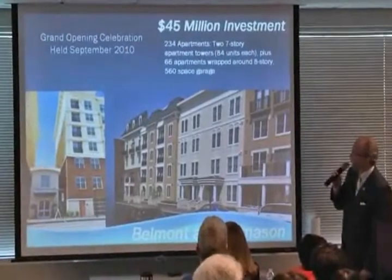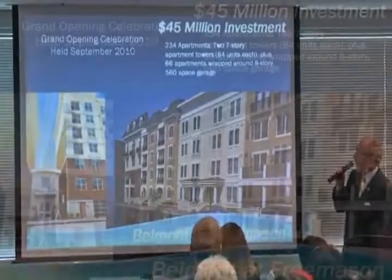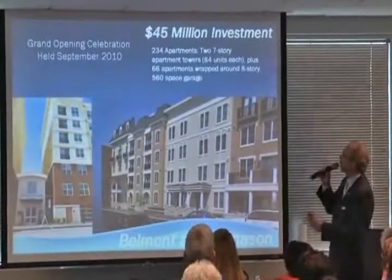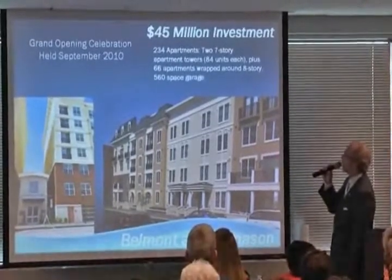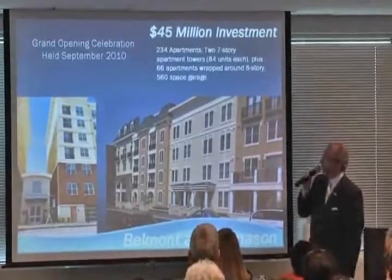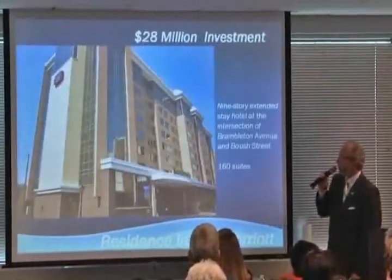This is the Belmont at Freemason. The Coteridis from Newport News came in and built these 2-phased apartments. They're well into the 90 percentile in lease. It's a $45 million investment. The light rail stop is right at his front door. 234 apartments, 2 7-story apartment towers, 84 units each. 560 space garage supporting that.